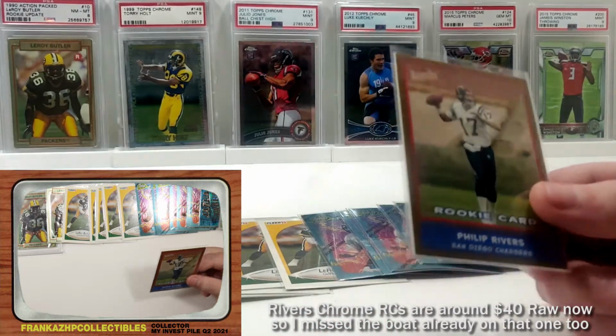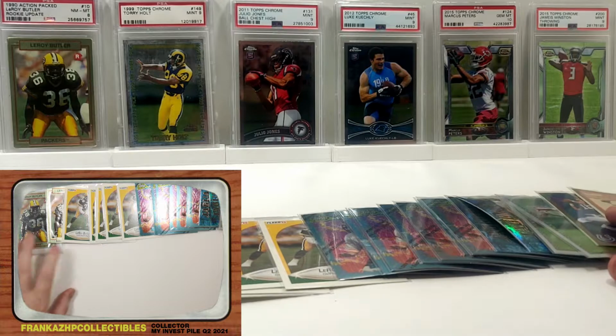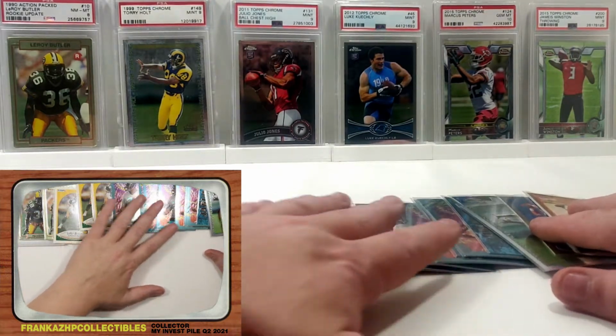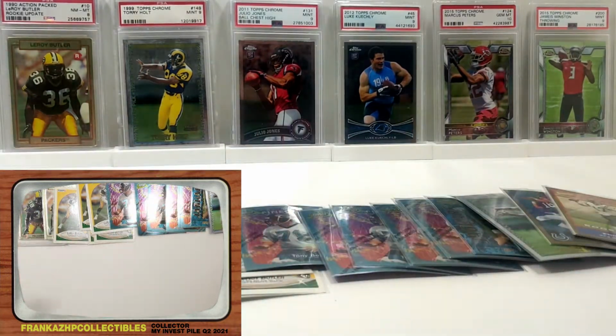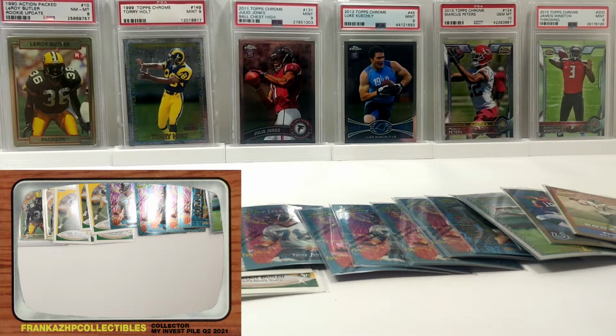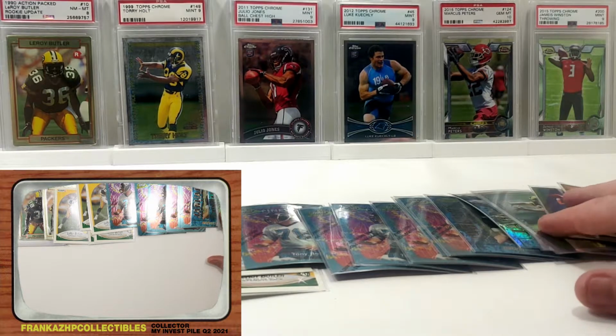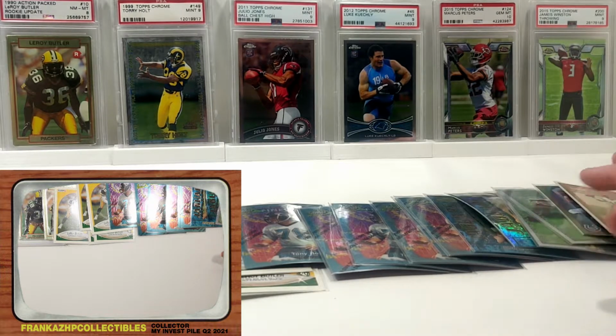I'm a budget collector, which means I'm also a budget investor. And that's using the term investor loosely. Technically what I'm doing here, yes, is investing, but I'm making smart judgment calls. When you see a lot of newer people coming into the hobby with the term investing, they're just buying up everything. You got to be careful on what you buy.